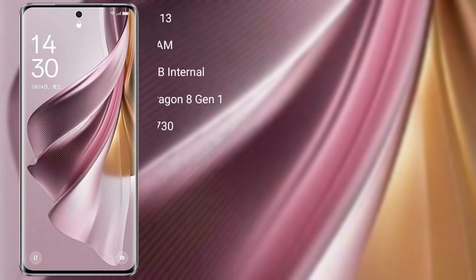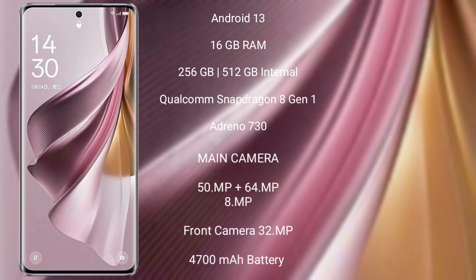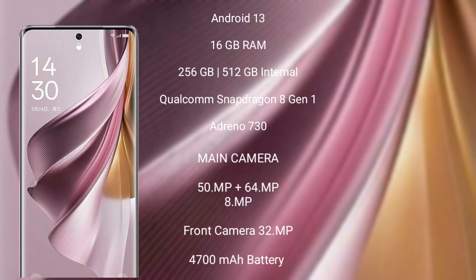Oppo Reno 10 Pro Plus runs on the Android 13 operating system. It comes with 16GB RAM and 256GB, 512GB internal storage, Qualcomm Snapdragon 8 Gen 1 processor and GPU Adreno 730. Oppo Reno 10 Pro Plus has a rear triple camera setup, 50MP plus 64MP plus 8MP, and its front camera is 32MP, 4700mAh battery, 100W fast charging support.